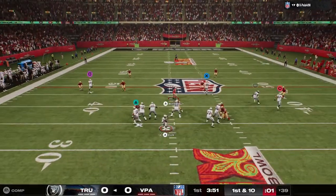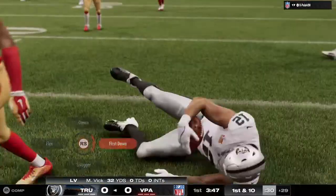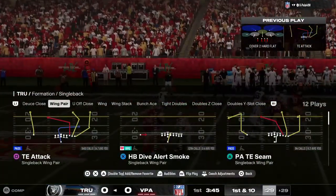They just get the play off. Now Vick dancing to his left. And this will be caught at the 30. And he's brought down after a very nice gain. Give him 32 on the play.